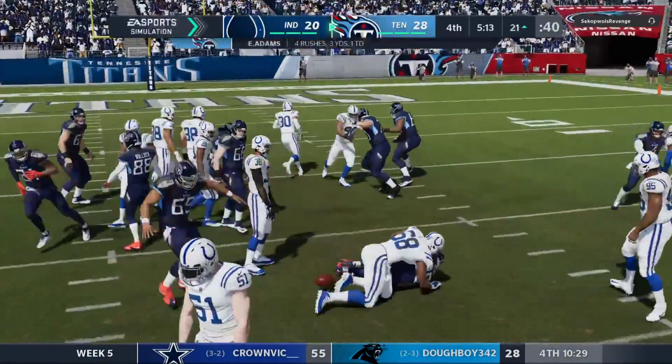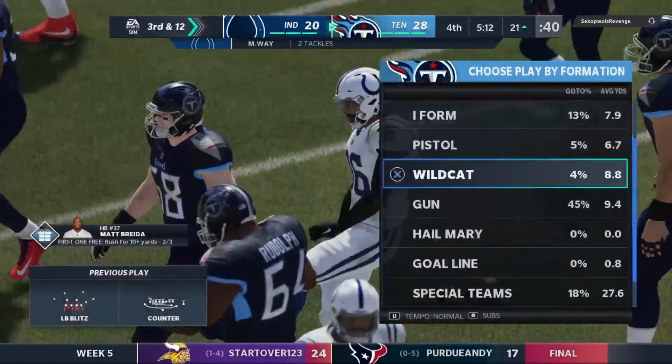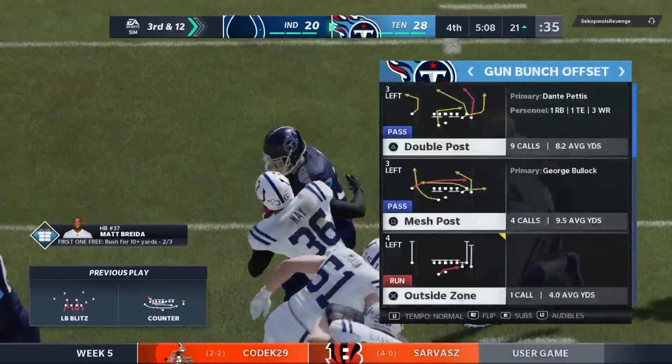And he is going to be stopped cold behind the line of scrimmage. 2 yards the loss, and now third and 12. Run blitz there defensively, something we might see more of here in the fourth quarter.